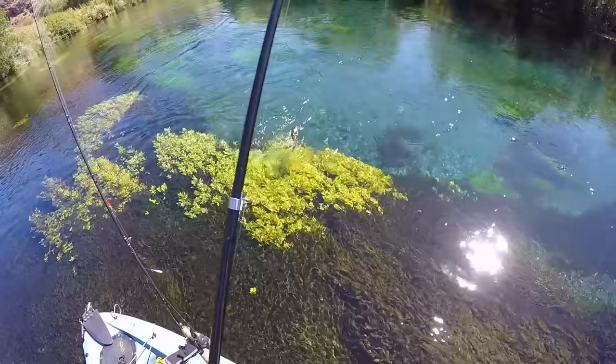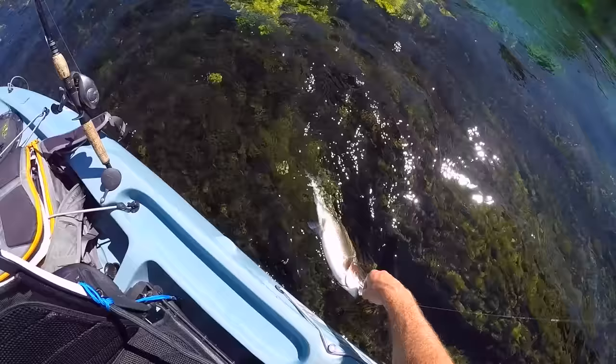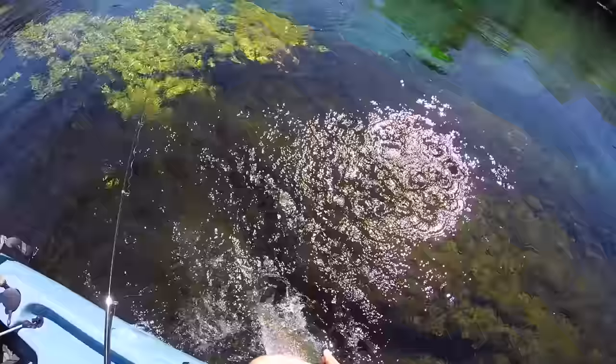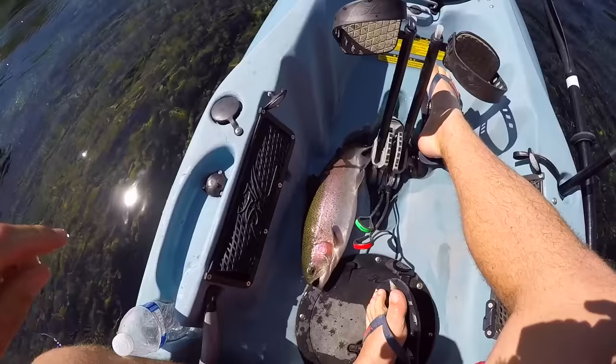Oh, I just barely have him on the bottom of the lip. Look at that trout, guys. Look at this. Uh-oh. Come on. Oh, barely got him. Don't move. Yes. Yes. Oh. Hey, guys. Oh my gosh. Look at that trout right there. That is what I'm talking about. Whew. That is what I'm talking about right there.